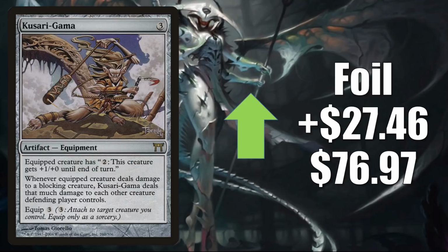Kusarigama, this is the foil copy from Champions of Kamigawa. It is up $27.46 this week to $76.97. Now, this was not featured in this week's video. It was on last week, however, so let me fill you in on a few details about the card. First off, when it comes to sales, high-grade raw copies are selling for about $28 more this week than they were last week. That's true, but that price is usually falling around the $48 mark, not $76.97.